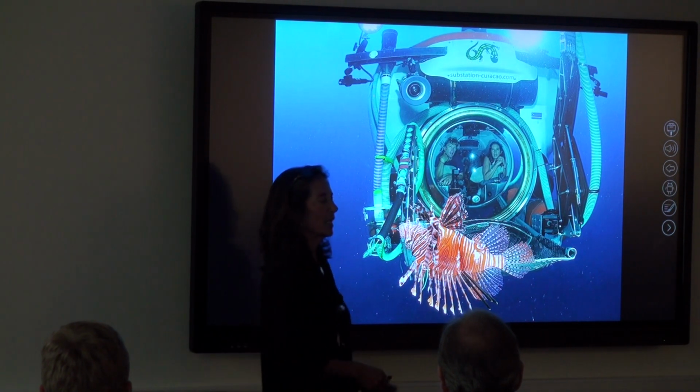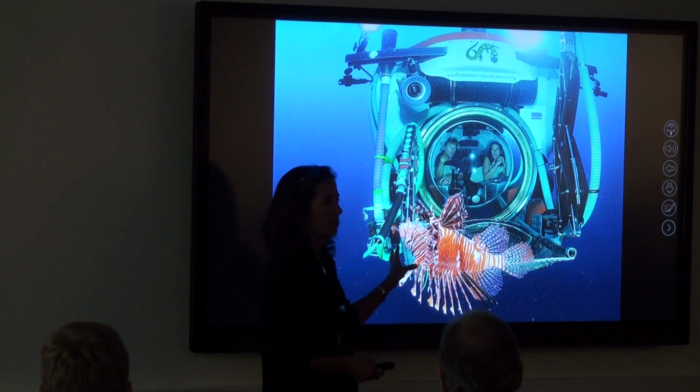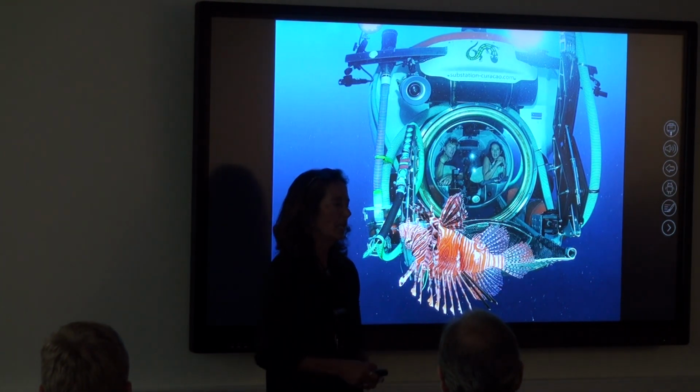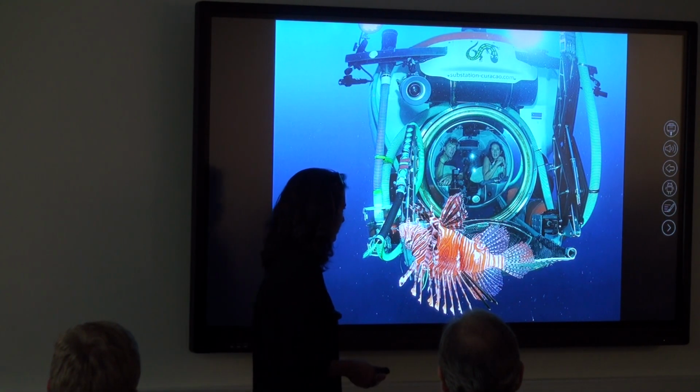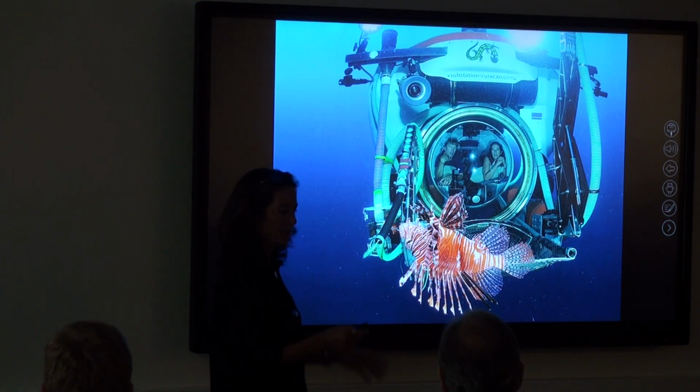So the proposal I was working on today was to get funding to do a lot more of this, but they're rigging up a much better spear system that'll hopefully really kill these things upon impact. But anyway, so stay tuned about that.